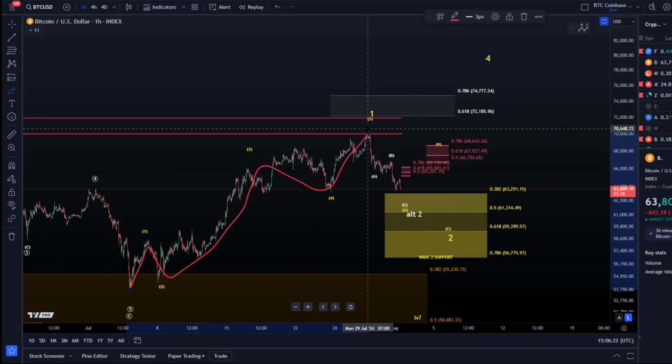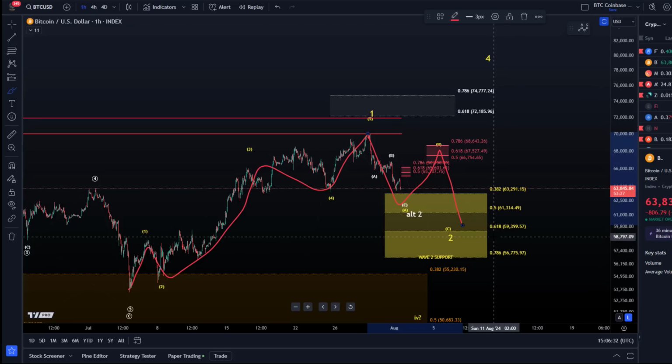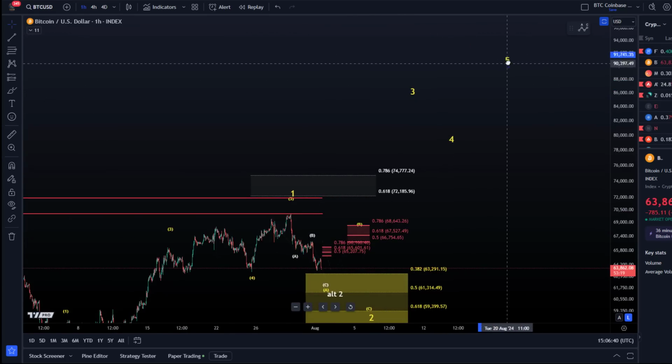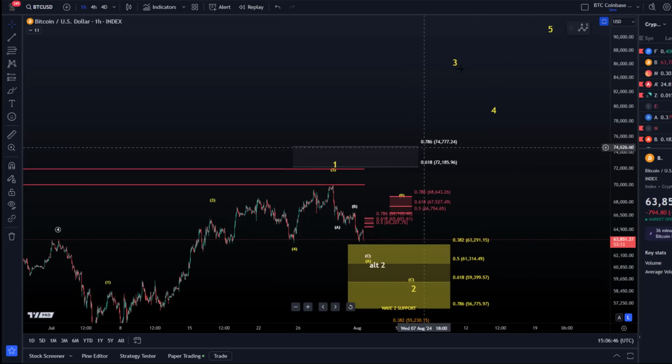From here up here, we're watching for an A, B, C structure to unfold. The support area is between 63,290 and 56,775. And from here, a third wave rally should unfold. What I need to do is just shift these to the upside here. So 5 waves up, 3 waves down, and then actually we should see the next waves to the upside from there.